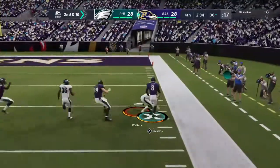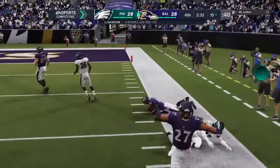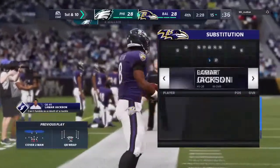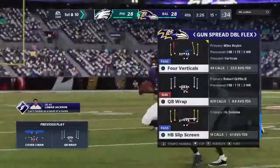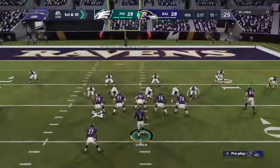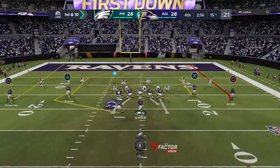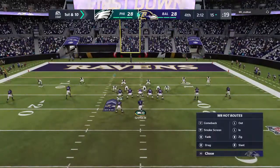They find some open field here. And they're going to be set up down around the 15-yard line. That one a gain of 20 and a first down. This has been an up-and-down, back-and-forth type of a game, hasn't it? Maybe this long drive takes a little bit of the wind out of their sails, kind of settles things down a little bit.